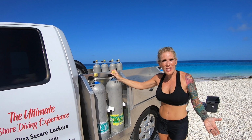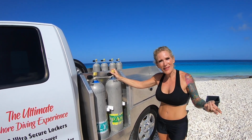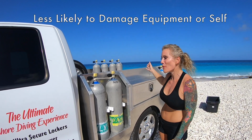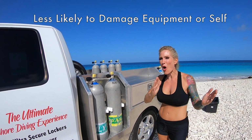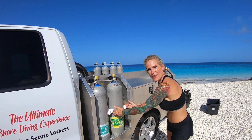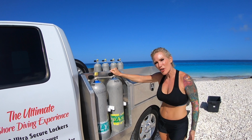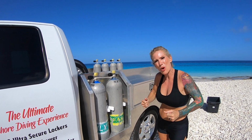Another very important reason is the safety of ourselves, our equipment, and others. Because when you set up equipment at the end of the tailgate, there's always the risk that it's going to fall over. With the roll control safety clips, everything's nice and tight and secured in place until you actually step out of it, like a boat.